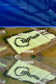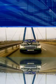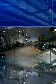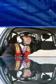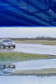In tonight's Top Gear. The most relaxing way to spend £280,000 on a car. Richard reveals our budget Bond car. And a floppy-haired star in our reasonably priced car.